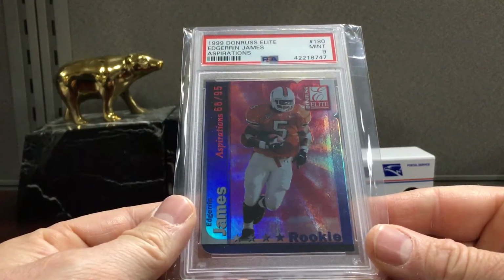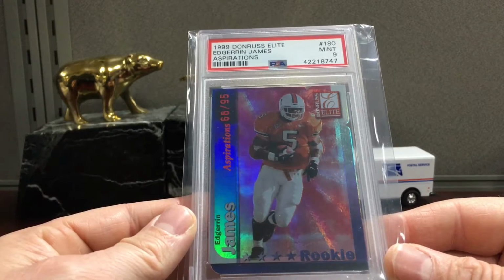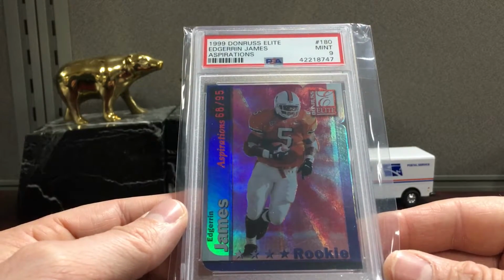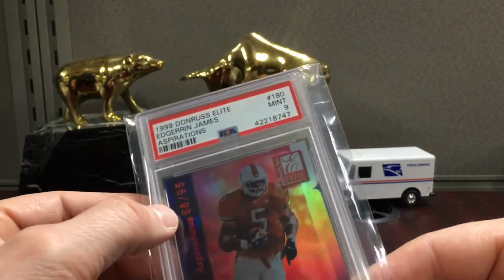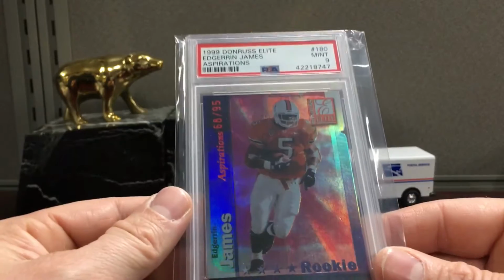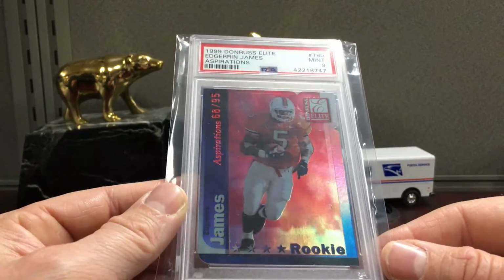And this was all from the same seller. He had them marked pretty high, but we worked out a deal. I think it was pretty fair for both sides. So this is the Elite 99 Aspirations to 95. It's numbered there on the top. It's got a sweet foil look to it. It's got like a red sun looking thing in the back. It's just really cool.